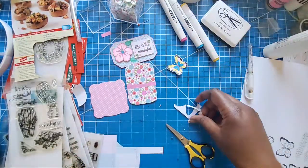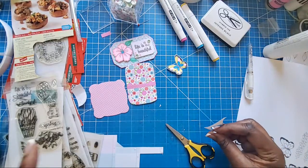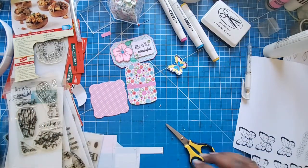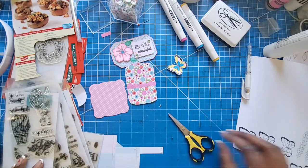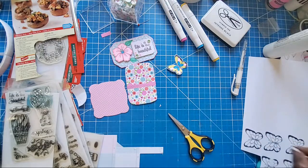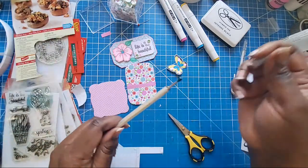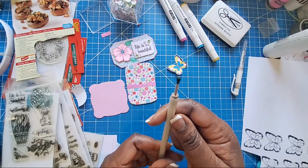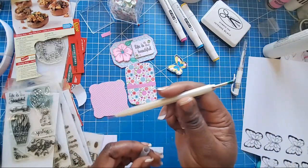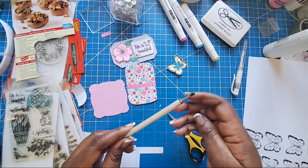With the Marvy, there's a double-sided and a single-sided. I like the double-sided one because it has the smaller and larger sides. This side is the smaller one, and this is the larger one. So you could pick up the really tiny, tiny things on that one.